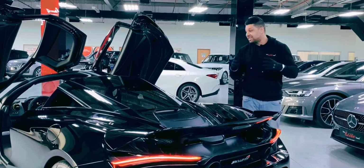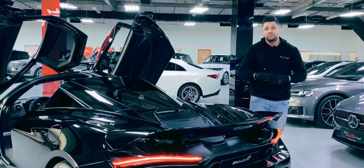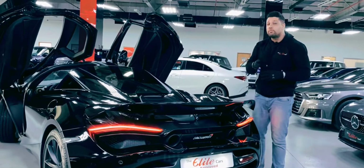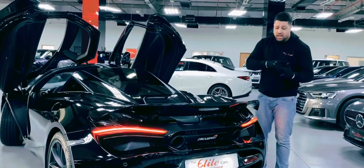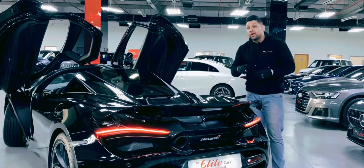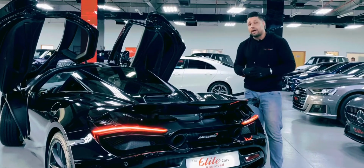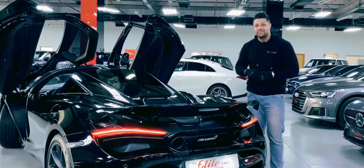So guys, when I say this thing's a technological marvel and an engineering masterpiece, it really is. The engine housed inside here has actually been modified by 41% from its predecessor. That's the bearings, the crankshafts, all the connecting rods. It's all been redesigned and redone, giving that extra power, which is going to propel you to 0 to 100 in 2.9 seconds.